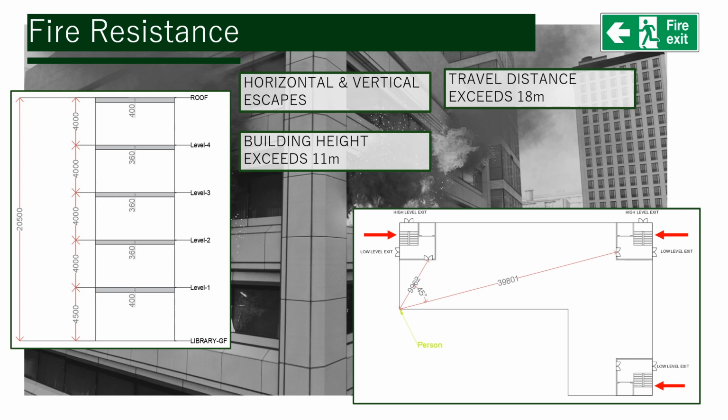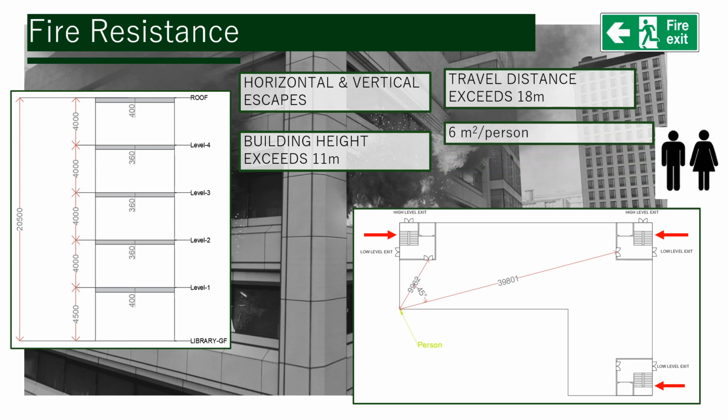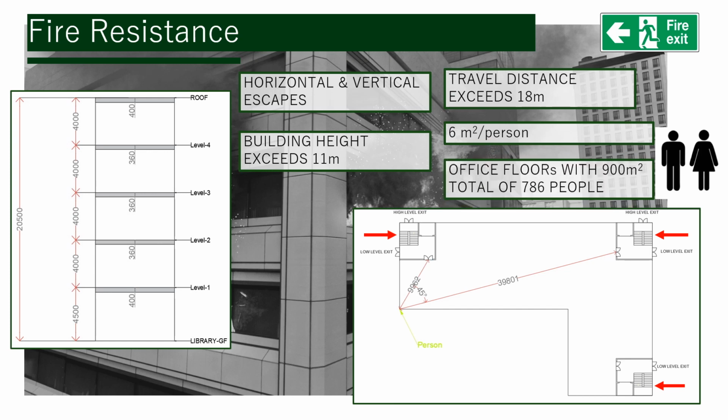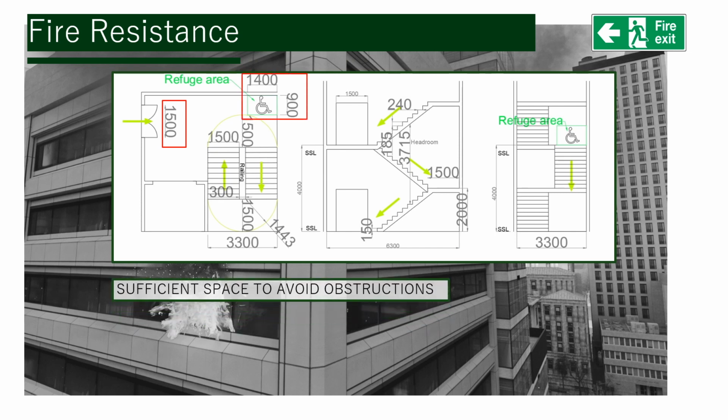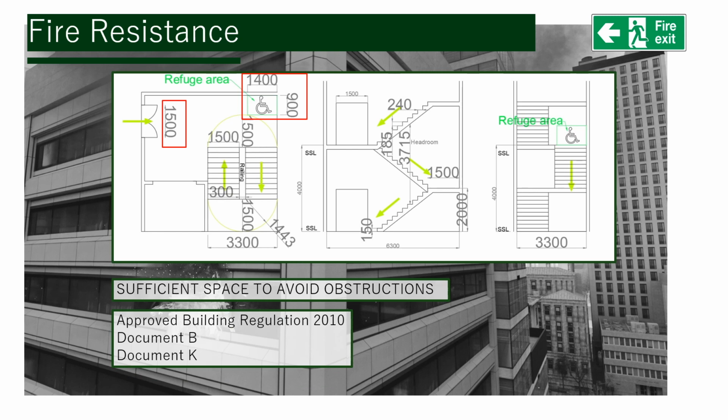Escape route design is subject to the calculation of occupants across the area of each floor. The floor space factor allocated for office buildings is 6 meters squared per person. Based on the area of 4 office floors and the library, the total sum of occupants across the entire building is 786 people. Access to the stairway is provided with a door of 1.5 meter width, which is subject to the stair width provided and guarantees access to wheelchairs. A minimum area of 900 by 1400 mm is provided for refuge on each stairway and will not be an obstruction for escape flow. Based on the above parameters, the staircase has been designed to comply with the minimum requirements set in the Building Regulations 2010, Approved Document B, as well as Approved Document K.